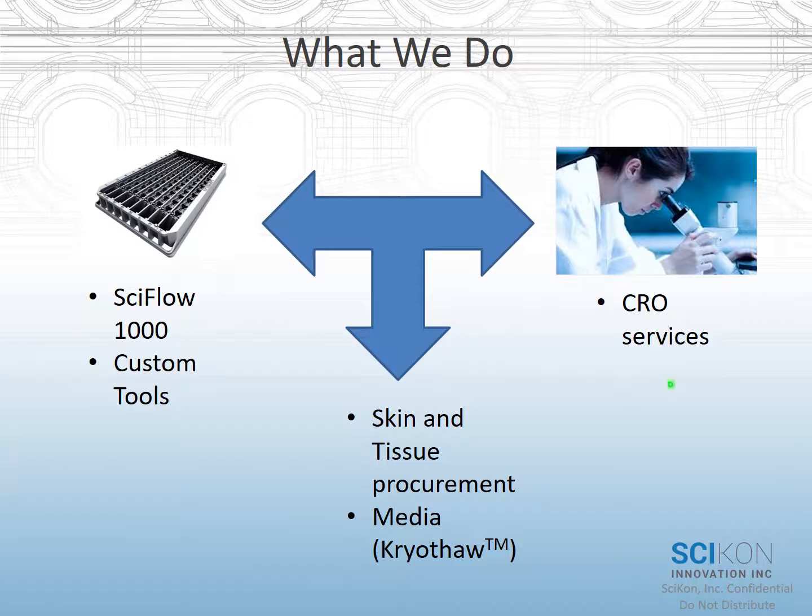Additionally, we have CRO services. So we run projects for customers and we deliver data or results back to those customers. Predominantly, though not exclusively, the CRO services are focused at demonstrating the benefits and features of the SciFlow 1000 fluidic culture system. We also have a custom tools business where we help people design novel fluidic systems as well. For the rest of the talk, I'm going to focus in on the SciFlow 1000 as that is the core business moving forward for SciCon innovation.